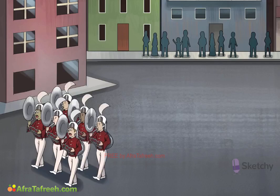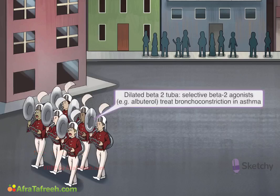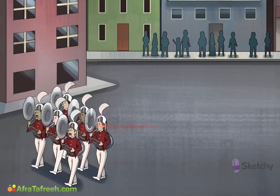Sympathomimetics are your go-to agents to rapidly counter this bronchoconstriction. Recall from our sympathetic summer camp sketch that beta agonists have two receptors to choose from. Beta 1, that rousing beta 1 bugler, activates the heart. Beta 2, that big dilated beta 2 tuba player, relaxes smooth muscle. Therefore, beta 2 selective agonist drugs, particularly albuterol, are the most widely used sympathomimetic agents for treating the bronchoconstriction of asthma. Agents available by inhalation that are selective for beta 2 are preferred because, compared to non-selective beta activators, they provide equivalent bronchodilation with less cardiac stimulation.